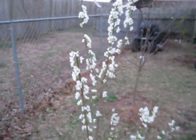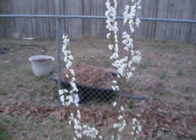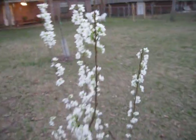But this is another plum tree. This is a green gage plum. It's in full bloom. This is a European plum, and oh, these blossoms smell so pretty. Nobody around here has a European plum or a green gage, so I'm trying it. So we'll see how that goes. Look at that. I got some blooms that aren't even open yet.